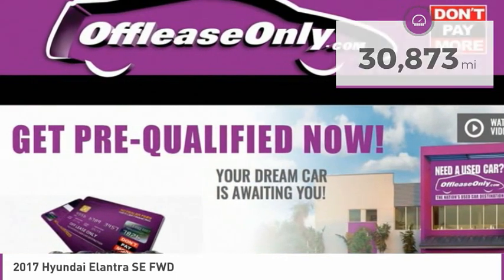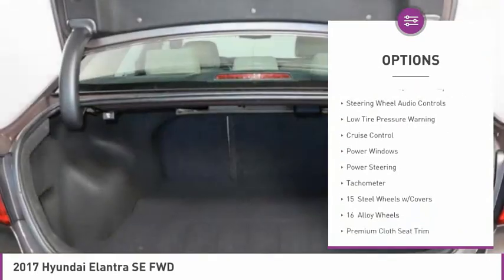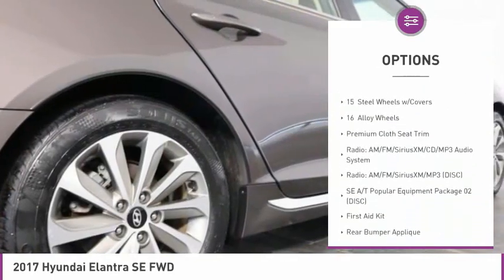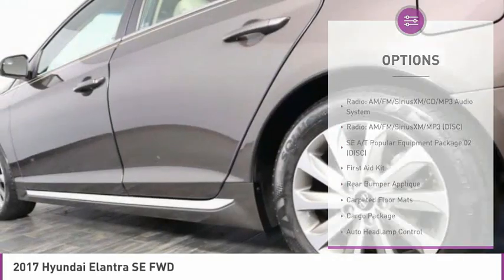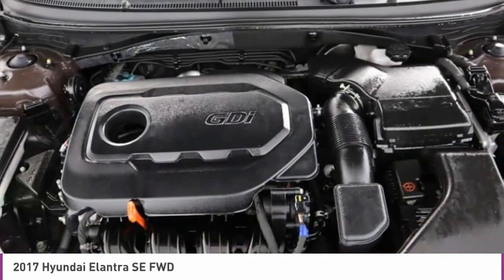Here are some of this vehicle's great options: electronic stability control, wheel locks, brake assist, front wheel independent suspension, steering wheel audio controls, low tire pressure warning, cruise control, power windows, power steering, tachometer.